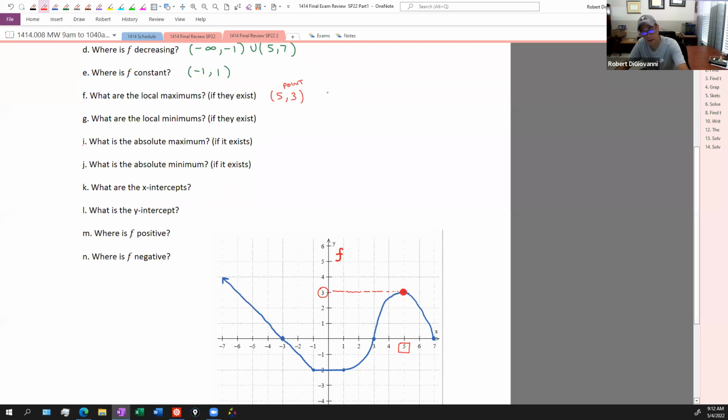All right, if you want, I would not count it wrong if you just said 3 is the answer, because you're telling me what the local maximum value is, how high it is. Okay, both of those would be fine. You could even do this. If you want to write f of 5 equals 3, that again tells me where it happens and what the value is. Any of those are fine with me.